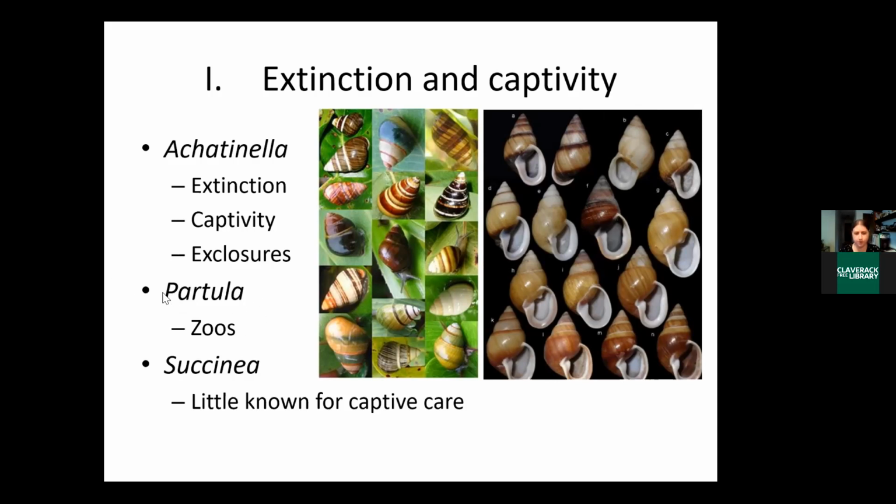Another example is the Partula tree snails, where at the Woodland Park Zoo in Seattle, they have a program where they're breeding the snails and releasing them back into the wild in Tahiti, which they're tracking right now. We don't have up-to-date data on their survival, but they have released thousands of these tree snails back into the wild from captive efforts.